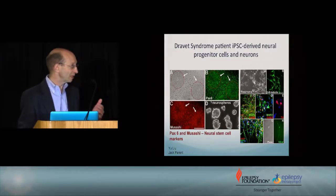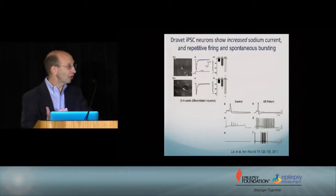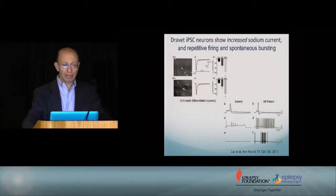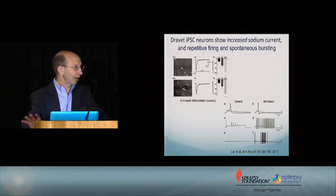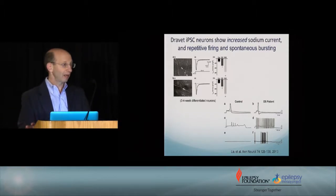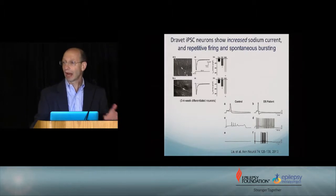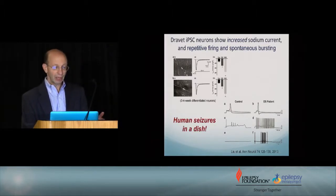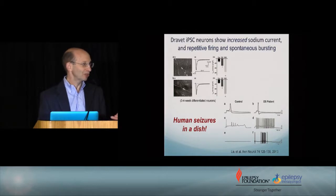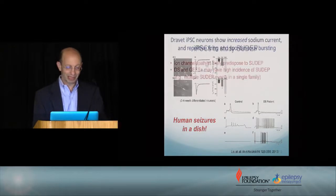And by using specific factors to drive the fate of those cells, he could make, for example, as shown in this slide, neurons. By studying those neurons, he and others have been able to show clearly abnormal characteristics of the firing properties of neurons derived from patients with Dravet. That's not a big surprise, but this was a very clear, elegant demonstration of that, and it's made significant progress toward understanding the underlying biology of Dravet syndrome. And as Jack is fond of saying, this is really human seizures, human cells in a dish, which is pretty amazing.